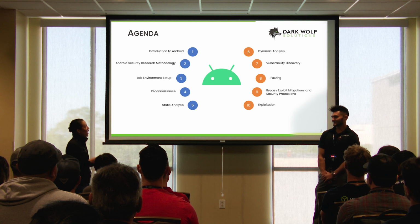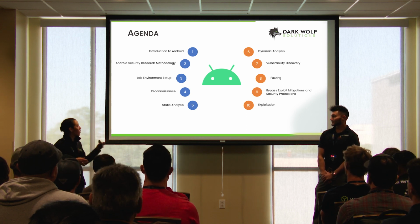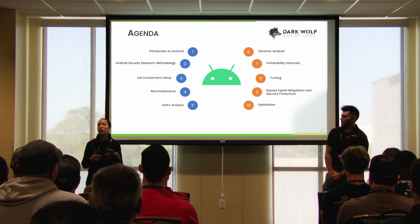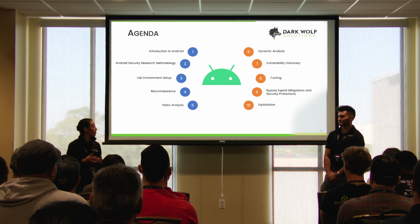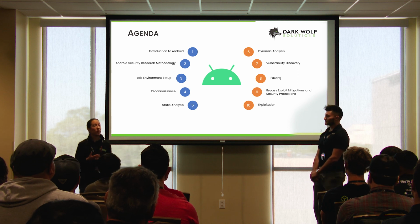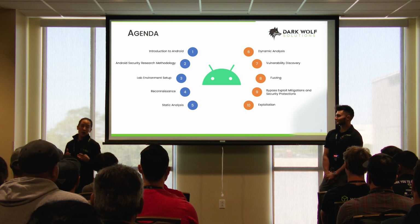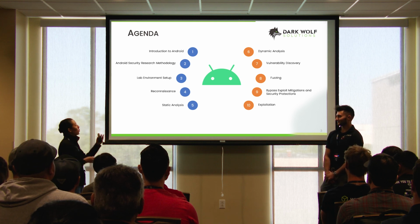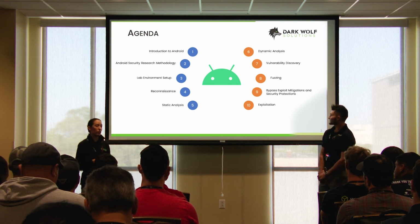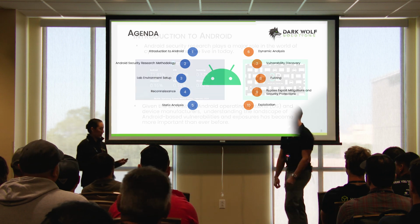Then we'll go into each stage of the process, first starting with reconnaissance of researching your target, then performing static and dynamic analysis in order to discover vulnerabilities and how you can do that at scale using a technique called fuzzing. Once you have identified vulnerabilities, in order to demonstrate their severity, first you need to bypass exploit mitigations and security protections. So we'll talk about the different types that you'll need to consider, as well as different types of cyber effects that you can demonstrate through exploiting those vulnerabilities. So without further ado, let's dive into an introduction to Android, which will be presented by Jacob.